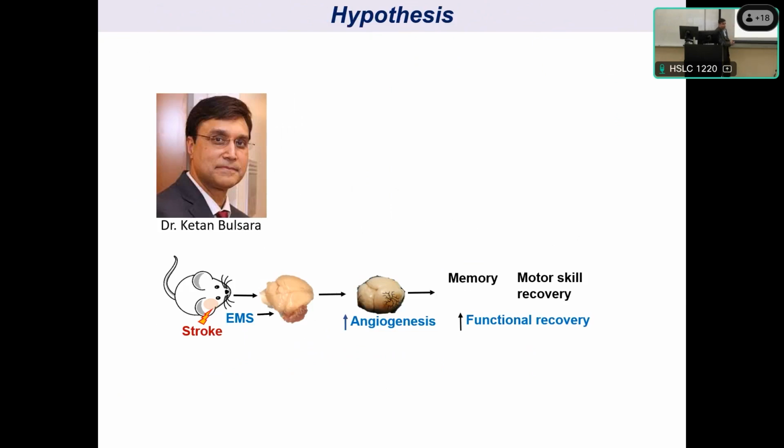Ketan Bulsara, who is a neurosurgeon at Newcomb Medical School, brought this model from Yale to my lab, and then he showed me how to do it. In this model, we first create stroke, and then, as I will show in the next slide, we take this muscle and remove the bone on the brain surface. So we are joining this muscle and removing the cranial bone between the muscle and the dura, and then joining those. After this, we leave the mice for long-term recovery and do a lot of histological and functional behavior tasks to see if this method improves blood supply in the brain or not.